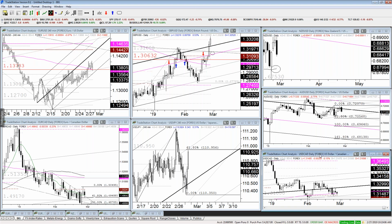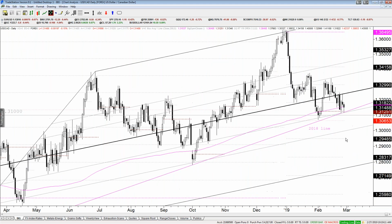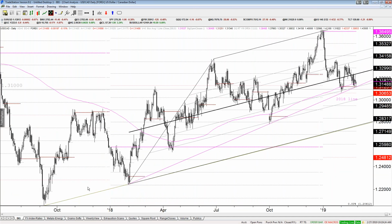Dollar CAD. Oscillating between the 2018 trend line, slope line of this entire, if you look at it this way, it's really quite clean. This is the 2017 low, 2018 low, channel off of that, and then you've got your slope lines in between it, which we've been oscillating between.